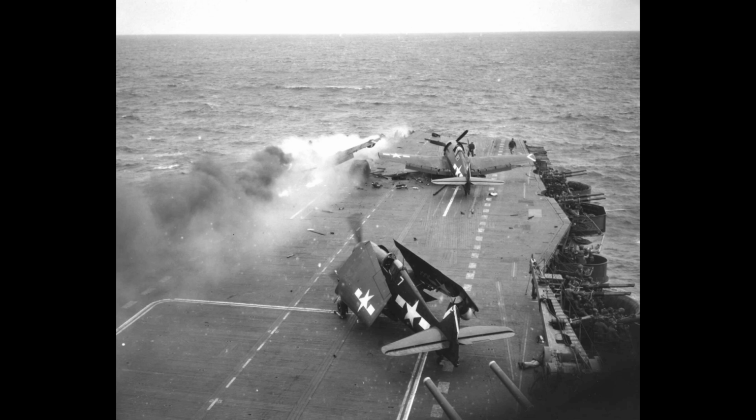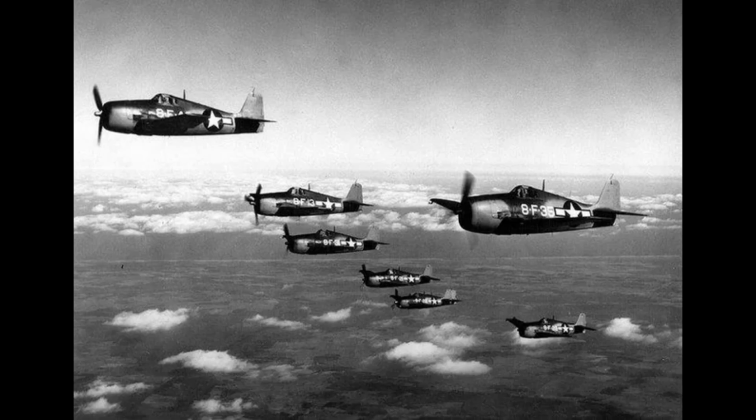It needed to be effective, reliable, and available in large numbers. It achieved all three. And for those who understand the technical details, who look beyond the superficial attributes of maximum speed or ceiling, the water injection system in the F6F-5 represents something important. It represents the kind of incremental improvement that wins wars. Not revolutionary, not transformative, just better. Better in ways that mattered to the pilots who flew combat missions, better in ways that gave them advantages they could use, better in ways that brought them home alive.